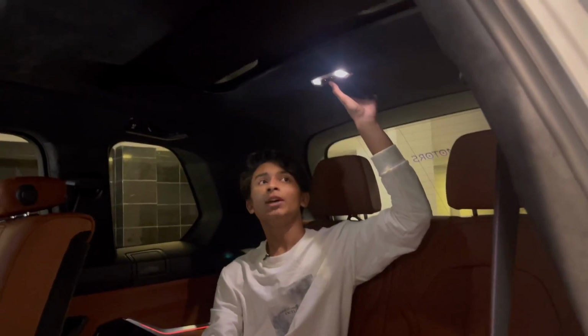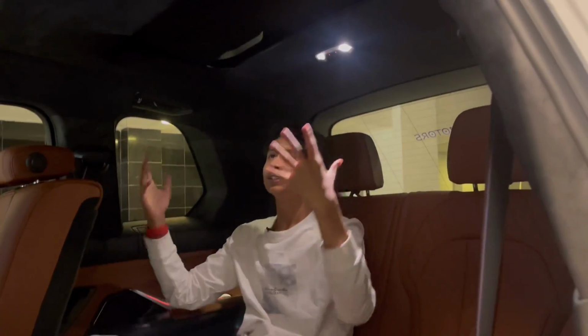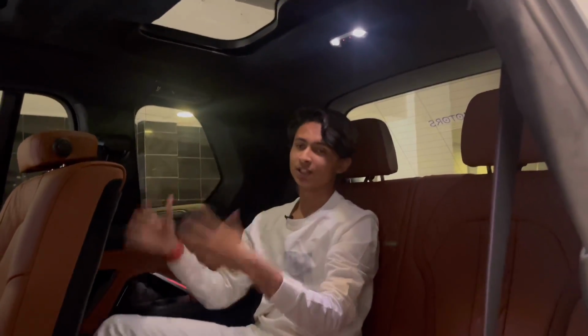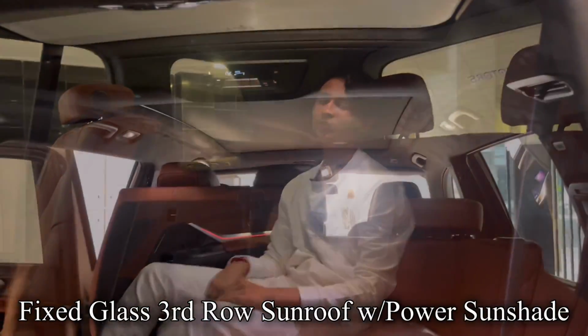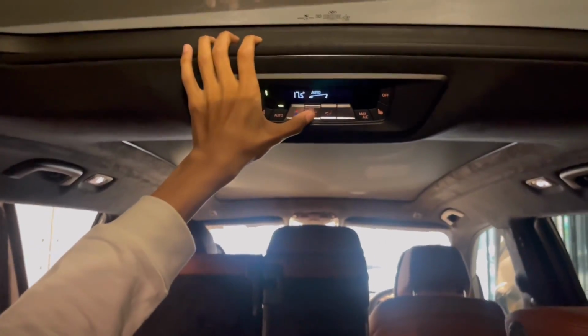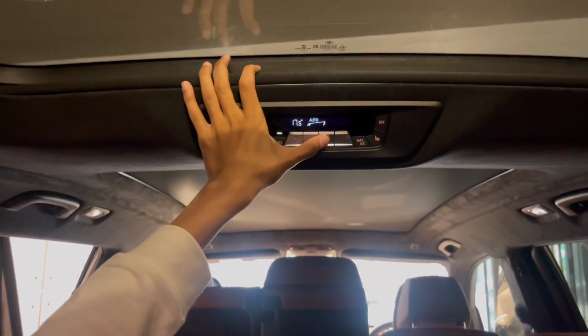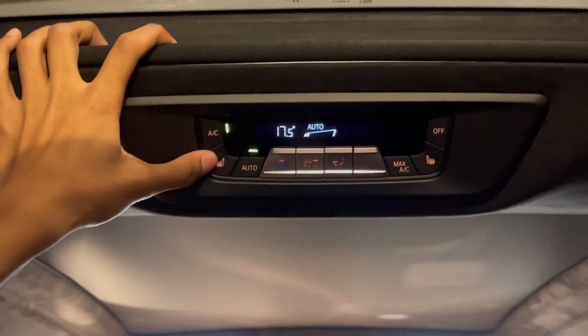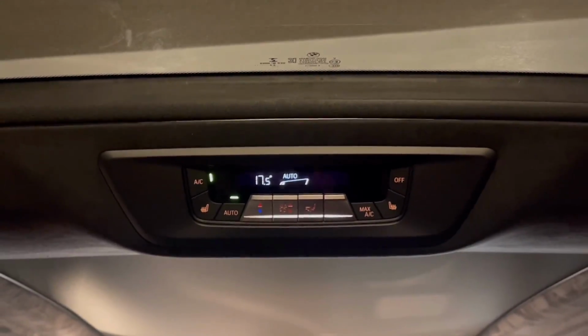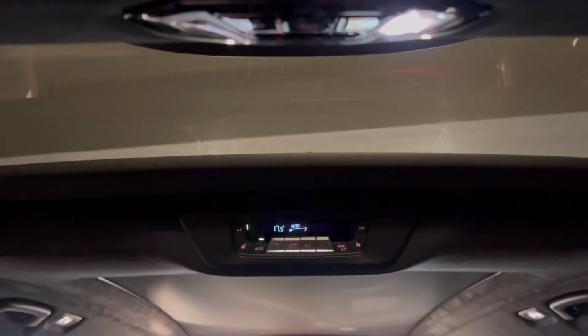So you can close the blind and you can open it. So if you're sitting in this third row, you have your own sunroof. You don't need to use that one, you have your own one. So you have a single zone climate control that you can control from here, and you have the wind speed that you can control from here and where you want the air. And it has heated seats for the third row as well. And then you can see your moonroof for the back that you can close and open with this button.